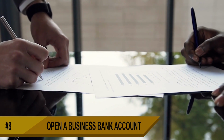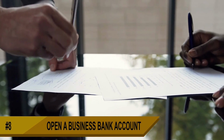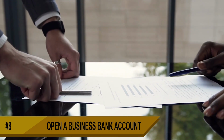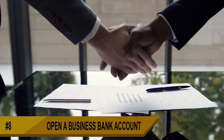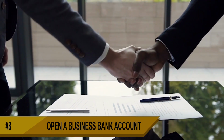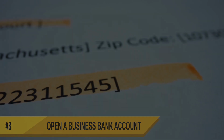Number 8, open a business bank account. Open a business account when you're ready to start accepting or spending money as your business. A business bank account helps you stay legally compliant and protected. It is also very important to keep your business funds separate from your personal funds and start to separate your business dealings from your personal from the very start.